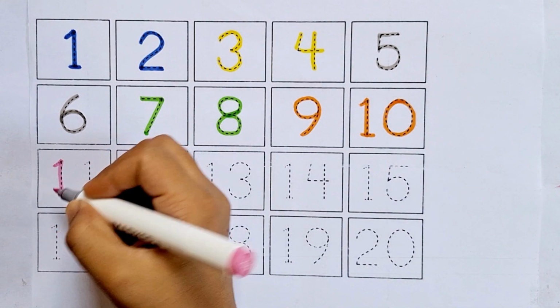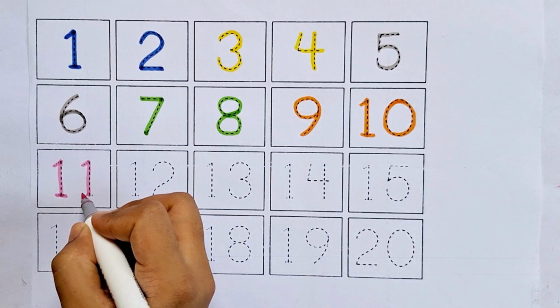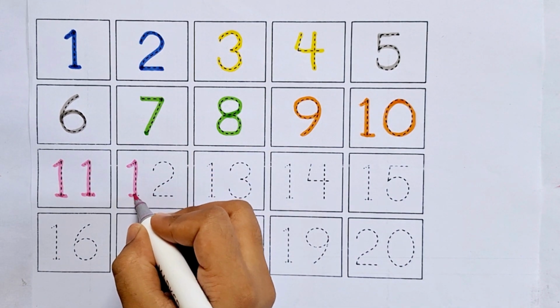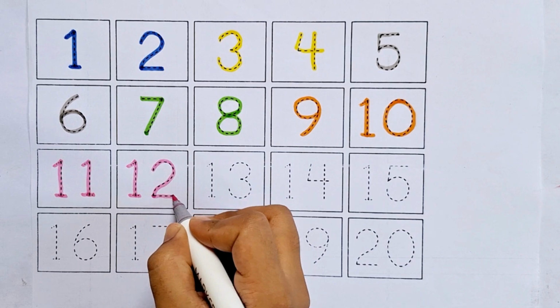11, this is 11. After 10 comes 11. 12. After 11 comes 12.